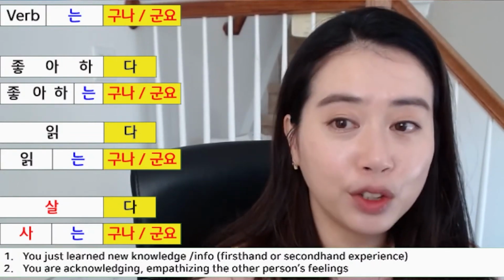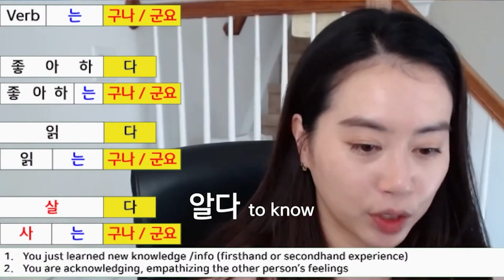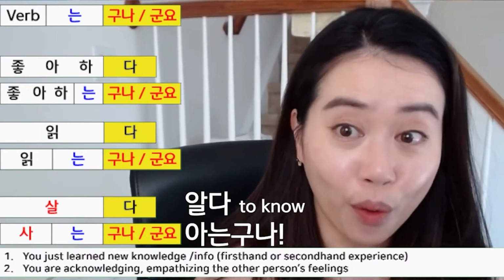그러면 one quiz, everyone. Oh, I see. You know that. 어떻게 해요? 자, 알다, to know. So you drop ㄹ and it becomes 어, 아는구나. You know that too. 어, 아는구나.